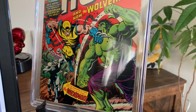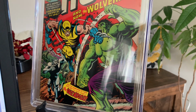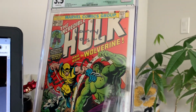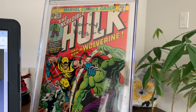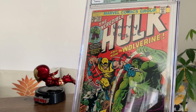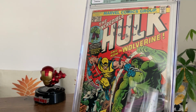All right. So that is my very first economy submission of 2019, guys, and also my very first qualified grade of my Hulk 181. This is the only one I have with the value stamp missing, so the rest of them, when I do get them graded, they should be coming back universal grade, so that's not the issue. All right, so that's what we have for you guys today.